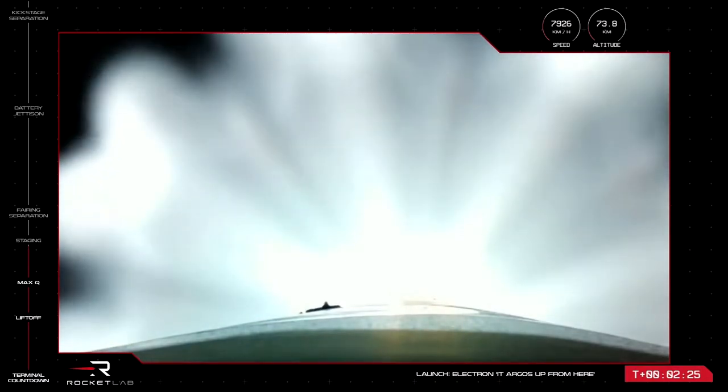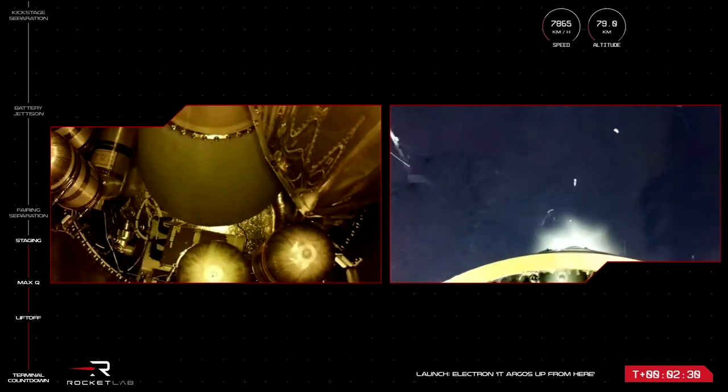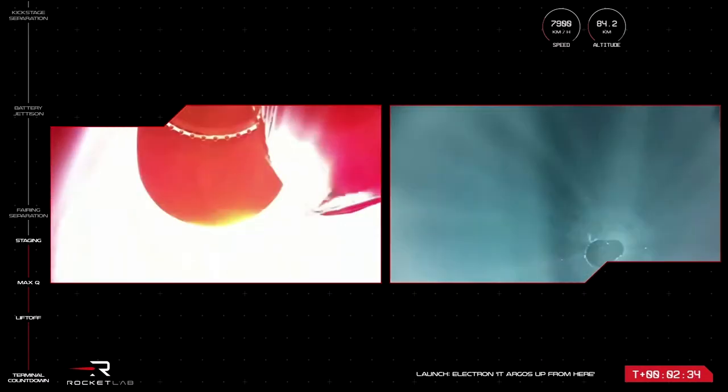Miko, confirm. Stage separation successful. Stage to ignition.